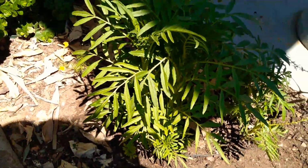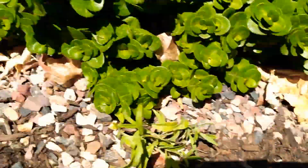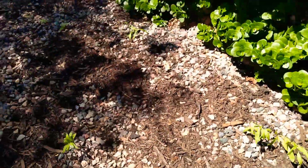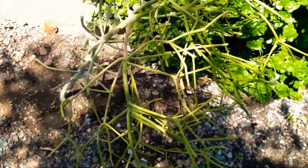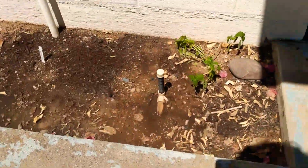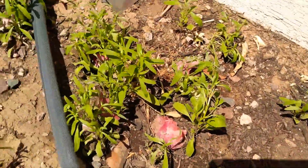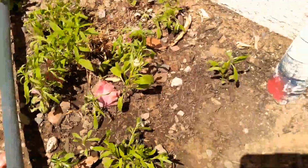I got some marigolds growing here. And my alyssum is actually doing pretty good here. I'm not sure what the name of this little guy is, but he's doing great. And then I've got some more alyssum over here. I'm trying to make the place look at least a little bit better. A little corner of sunshine.